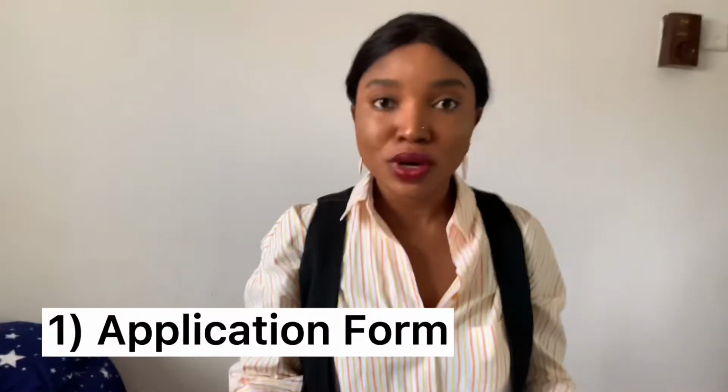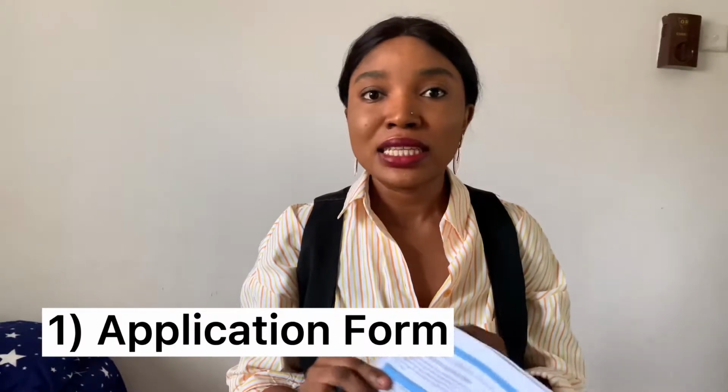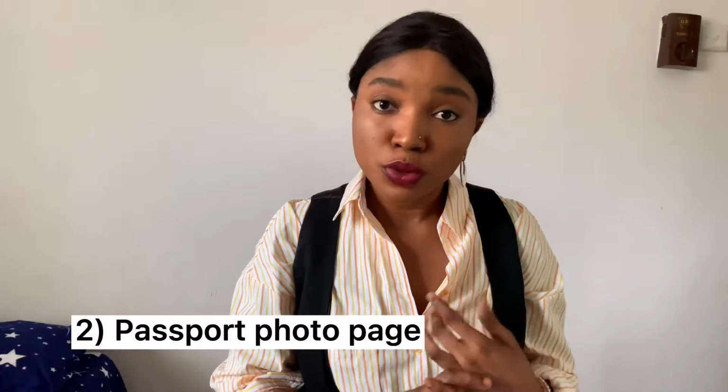So the first one is your application form. Basically, the application form looks something like this. I hope you can see it. It's about 17 pages. They sent it to my mail and I had to print them all out, and I used my pen to fill it. So the first thing you're going to fill, of course, is this application form. You fill everything. Then the next document you're also going to put together alongside this is your passport photo page.